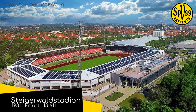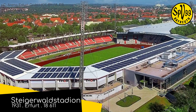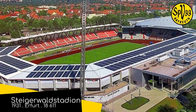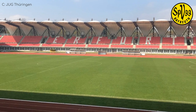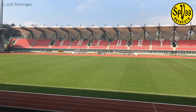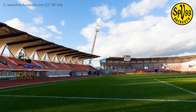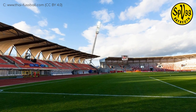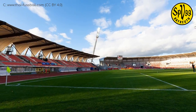The same club also plays at Steigerwald Stadion. This is actually one of the more prominent athletics facilities in the country, so despite a major rebuild a few years back, the track remains. I'm gonna stop talking about running tracks, this is a football league, and for football, it does the job. Despite remaining as an athletics venue, they brought the stands much closer to the field than they were previously, which is always a good thing.